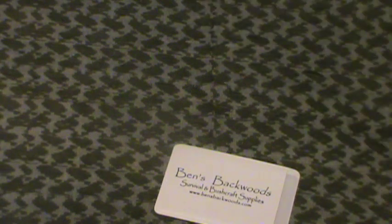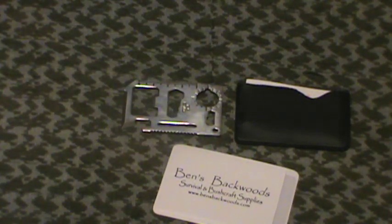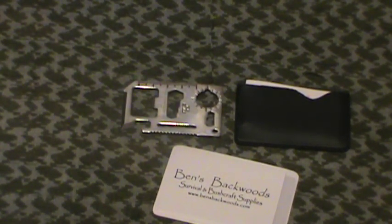So my everyday wallet carry is going to be your little 11-piece multi-tool card and a little Fresnel lens just because I can. Hope that was helpful, guys. Just thought I'd share it.